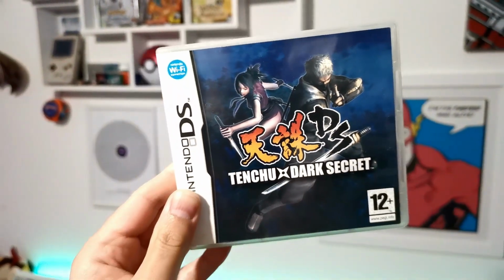If it's stealth, you know I've got to have it, and I had to complete my Tenchu collection. I'll go through that one day on the channel, but we've got Tenchu Dark Secret on the DS as well. I've not actually gotten around to playing this one yet, but it's one I really wanted to get in the collection, so I was so glad when I did.